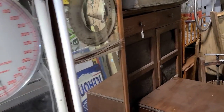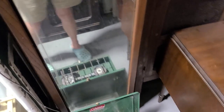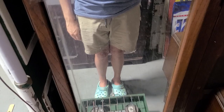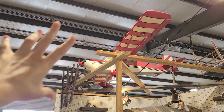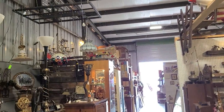No. What does this one do? This is also a penny scale. If you're not naked or anything, maybe you're just like, yep, that's my knees. That's what they look like. That's me. No denying that one. Basically, this is the back half of the antique mall, kind of open air, like a hangar, like a pole barn.